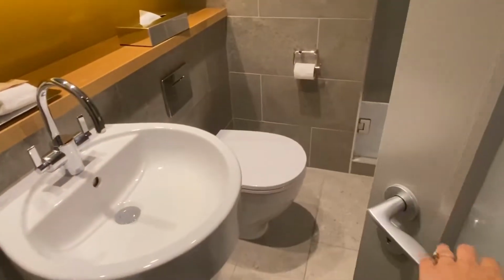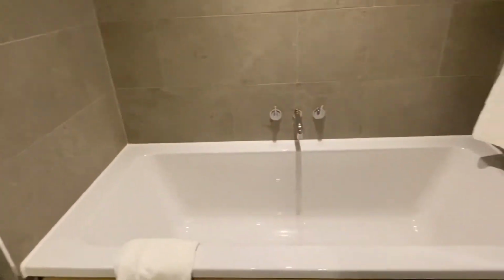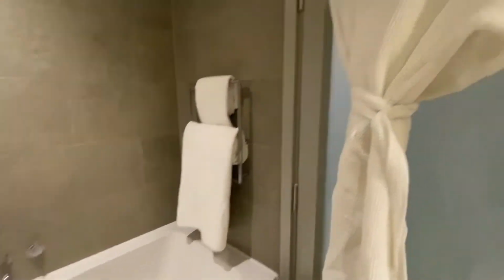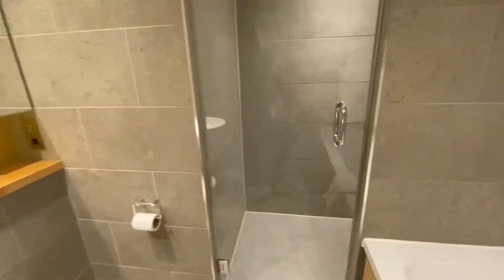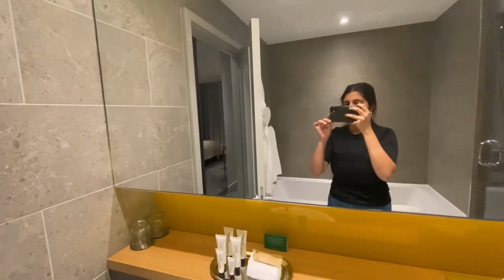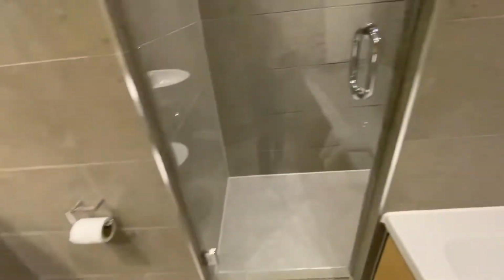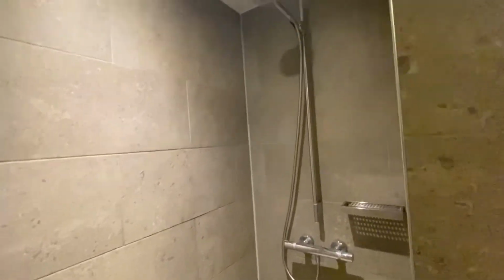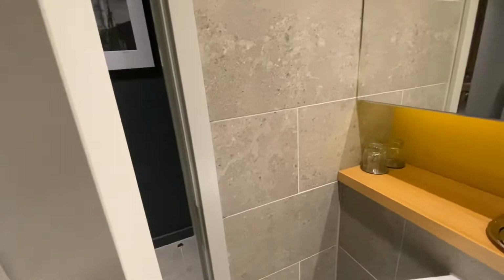And then moving forward, let me show you. Here is the washroom, and it was a very nice, neat and clean and spacious washroom with a big bathtub. Then again a bath gown, then some towels, and there was a separate bathing area. And here you can see a lot of hand wash, body wash, face cream, hand cream stuff provided by the hotel. Then here I'm entering the bathing area. So here it is, it was really nice. Then let's go back to the room.